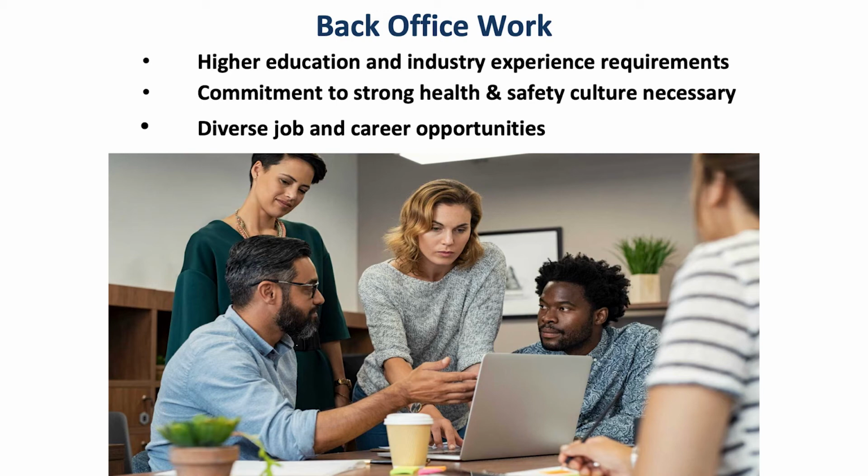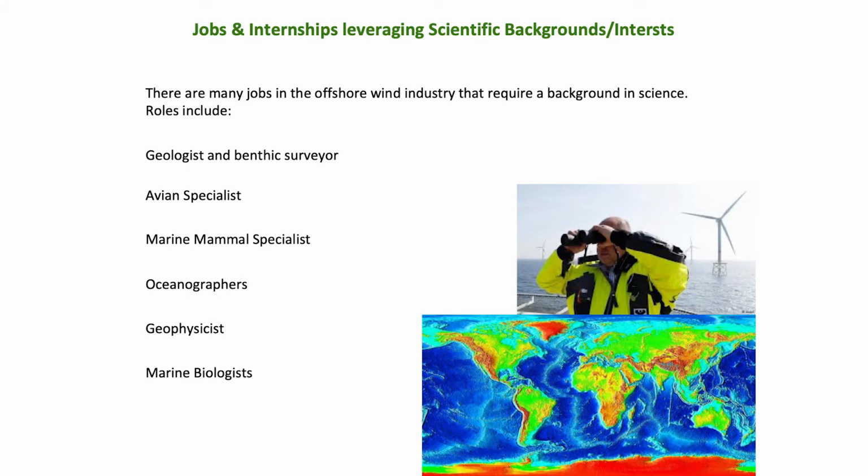So there are many jobs in the offshore wind industry that require a background in science. Some of these can include geologist and benthic surveyor, an avian specialist, which is looking at birds and the flight patterns of birds, a marine mammal specialist, so looking at habitat as well as the diversity of species that exist within the lease areas and species that may travel through the lease areas of the wind farms, so that we have a sense of how during construction and operations, the maintenance of the buffers and acoustical impacts are actually mitigated to help protect the marine mammals. Oceanographers, geophysicists, marine biologists. This is just an example of the type of jobs and internships that one can really utilize to explore the overlap in offshore wind.